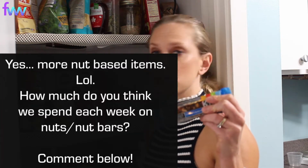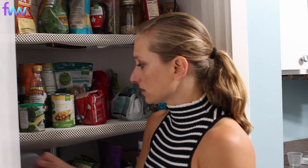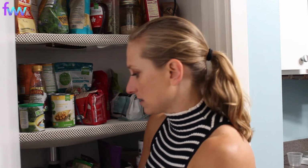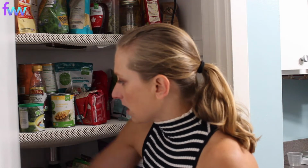We also have a ton of Kind bars. Dan likes to take these to the gym so that between his workout and when he's teaching, so on his teaching days, he packs one of these in his bag for a snack. Pink Himalayan salt. We get the big bag. I actually find this at TJ Maxx. Sometimes if you just go to their gourmet food section, you can find some great stuff over there. A couple more different canned stuff, tomato paste for recipes. Always like to keep that kind of stuff on hand.